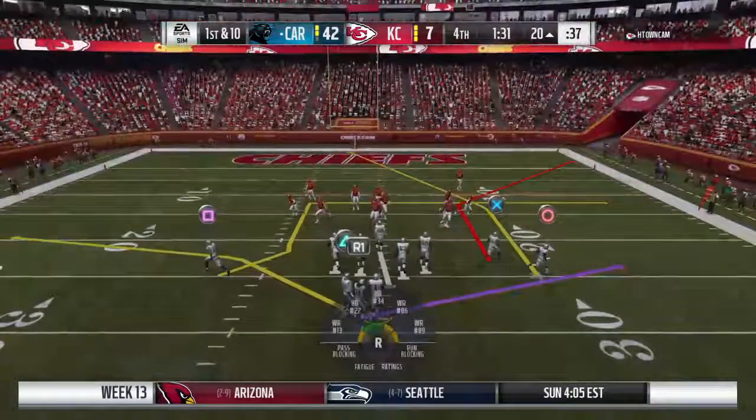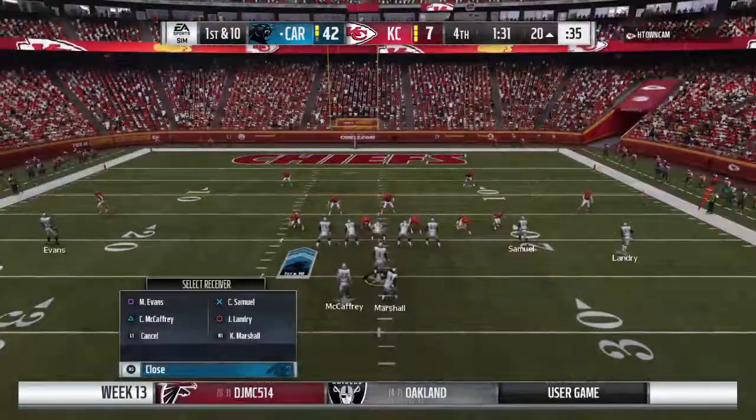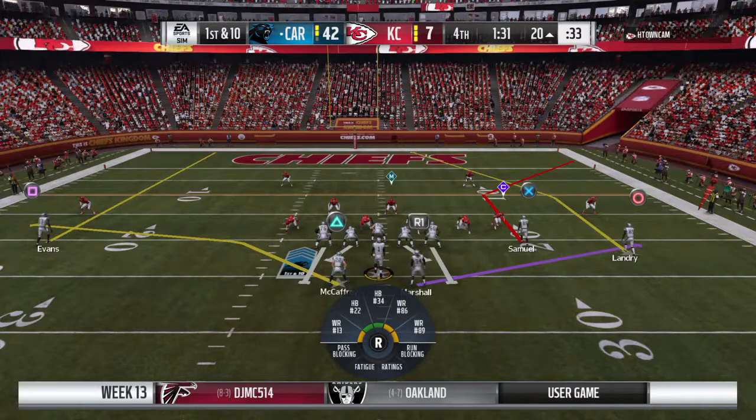And this game comfortably in hand. The scoreboard speaks for itself, but you still got your starting quarterback out there. When do you go to the backup, let him get some time?